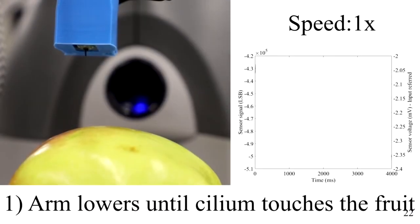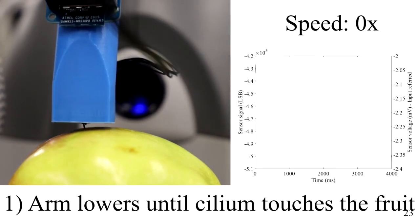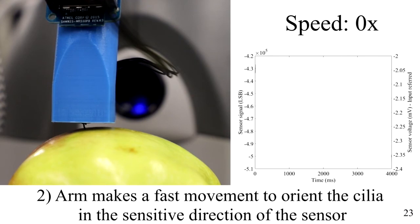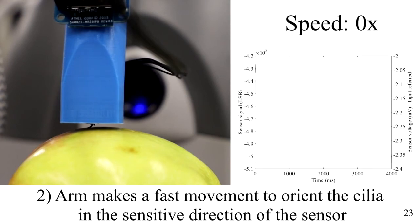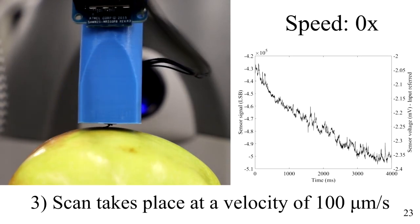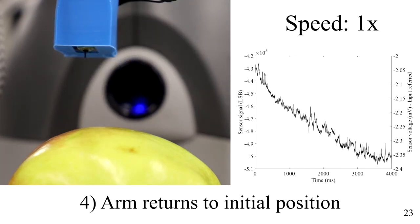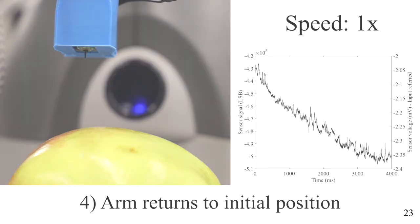The test sequence is performed in 4 steps. First, the robotic arm lowers the cilia against the fruit until it makes contact with it. This is performed automatically, using a threshold. Then, the arm makes a fast movement to orient the cilia in the sensitive direction of the sensor. The stand begins afterwards and is performed at a constant velocity of 100 micrometers per second. Finally, the arm returns to its initial position. This cycle is repeated 10 times for each fruit.